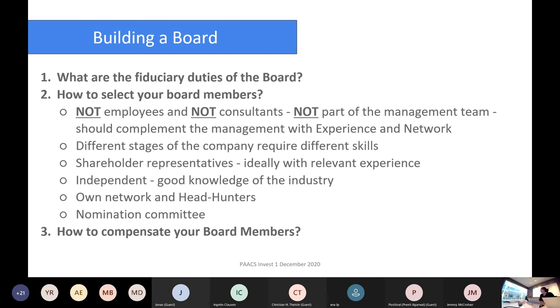Camilla, you want to take us through the other points? Yes, I think just also put the technical point that in Norwegian corporate law, there are rules on who can be elected on the board. So it needs to be a person of legal age, and there are certain disqualifying periods. I think it's also important to know that the CEO and half of the members of the board of directors need to reside in Norway or in the EU.